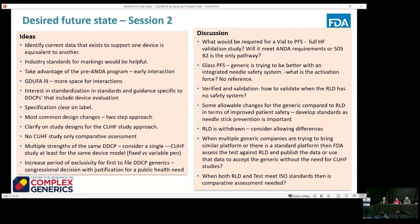So glass PFS generic is trying to be better with an integrated needle safety system. What is the activation force? There is no reference, because the ISO standard has no specification limit for activation force. So what would the specification be? It must be verified and validated, but how do we validate when the RLD has no safety system?